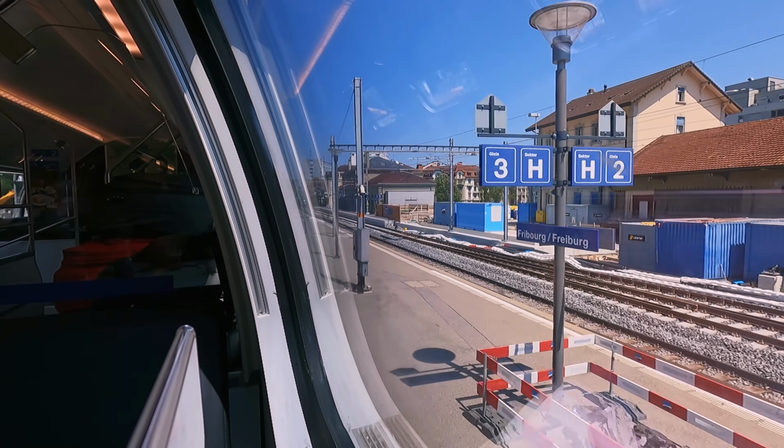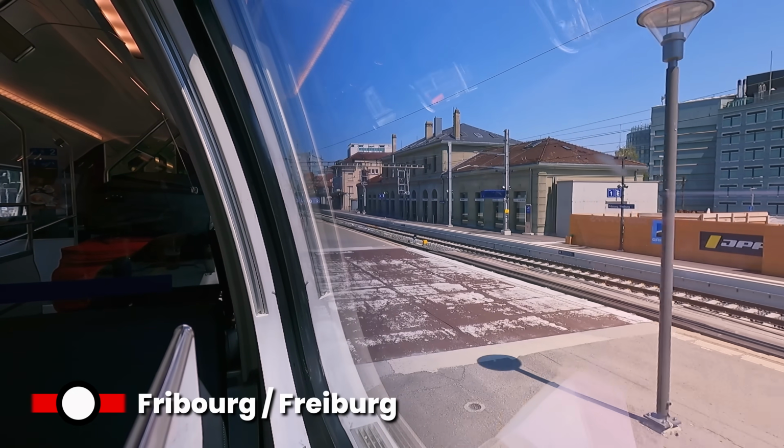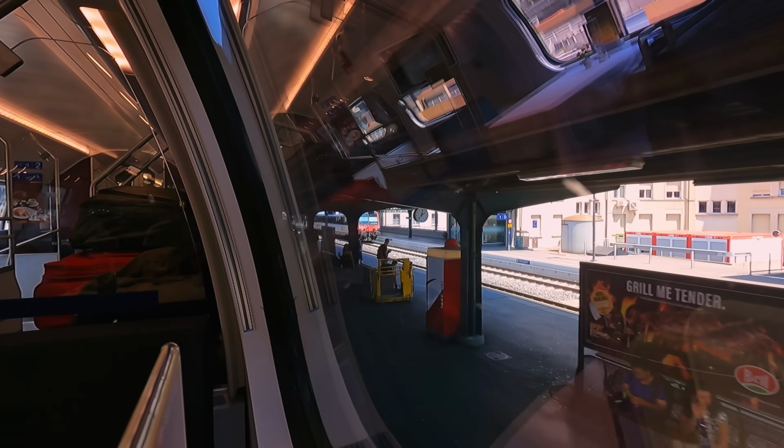Our next station is Freiburg. The city sits on the border between French-speaking and German-speaking parts of the country, hence the station's bilingual name.